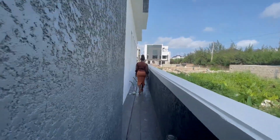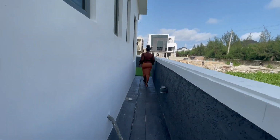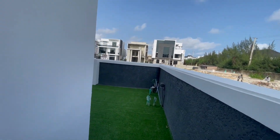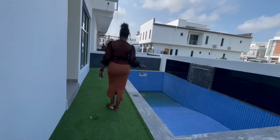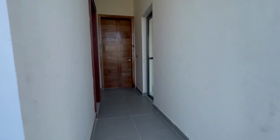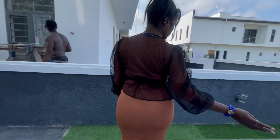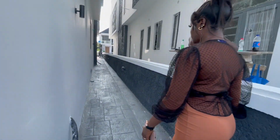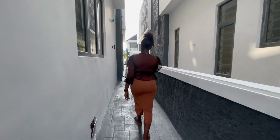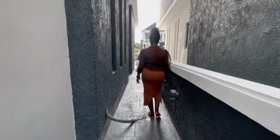The house is built in a well serene environment, a private estate with almost all basic amenities. The house comes with a swimming pool, and over here we have the BQ and the kitchen exit door. We have the green grass beautification and the relaxation area over there. We also have wall lights on the house and on the fence.